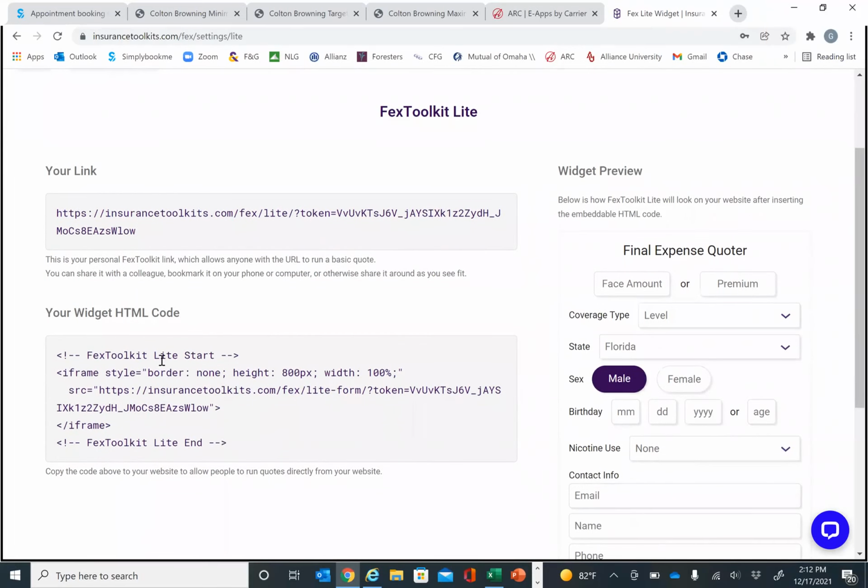And then the widget. So with President's Club, you guys get a website, multiple websites. That's one of your President's Club benefits. You can actually put a quoter from here out on that website, and that's what you do with this widget. So the widget is just a link that you're able to put on your website so that a potential client, potential customer could go on and just run a quote. Again, no underwriting involved, just runs a quote.